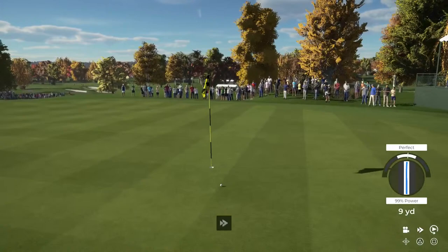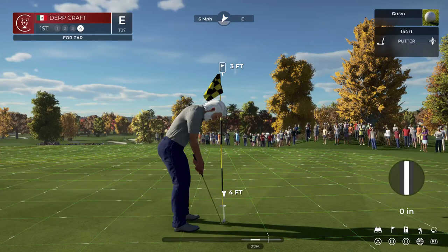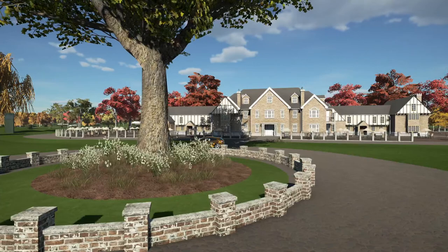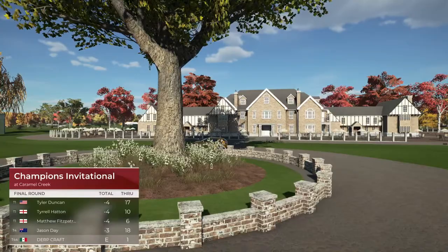Oh, I like the look of that shot there, Beamer. Yes, very smooth tempo there on that chip. And down it goes. Starting the round at even par. And now teeing off on this par four hole.